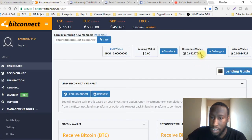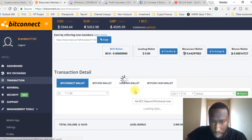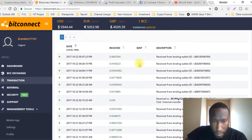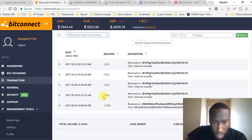What happens is it shows up right inside of my Bitconnect wallet, and I can show you where I've been receiving my withdrawals here. I'm going to change this over to receive from third party. As you can see, 0.016, 0.032, 0.016, 0.016. 0.016 is 3.2%. So this right here was 2 days' worth, because one day I skipped.